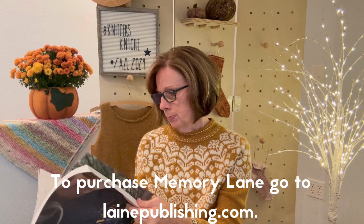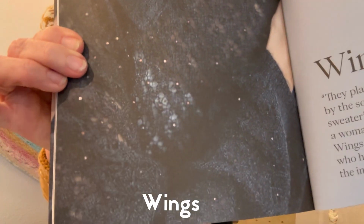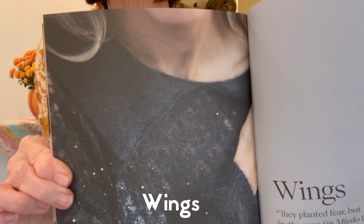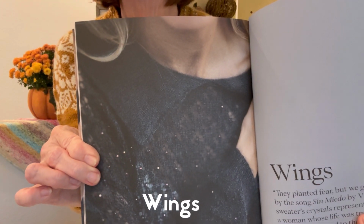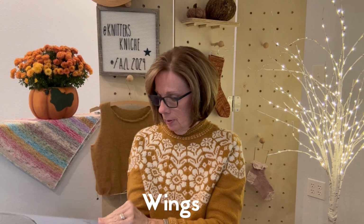Gorgeous book, gorgeous pictures. This one's called Wings. This is the one that's on the cover. Wings here. A nice collar on that. How pretty. And she's got the beading here going throughout the sweater and the lace. It's beautiful. It's just gorgeous. And you know, we're always thinking, oh, we're starting a sweater and I want it done at a certain time. Well, think ahead. Think ahead.